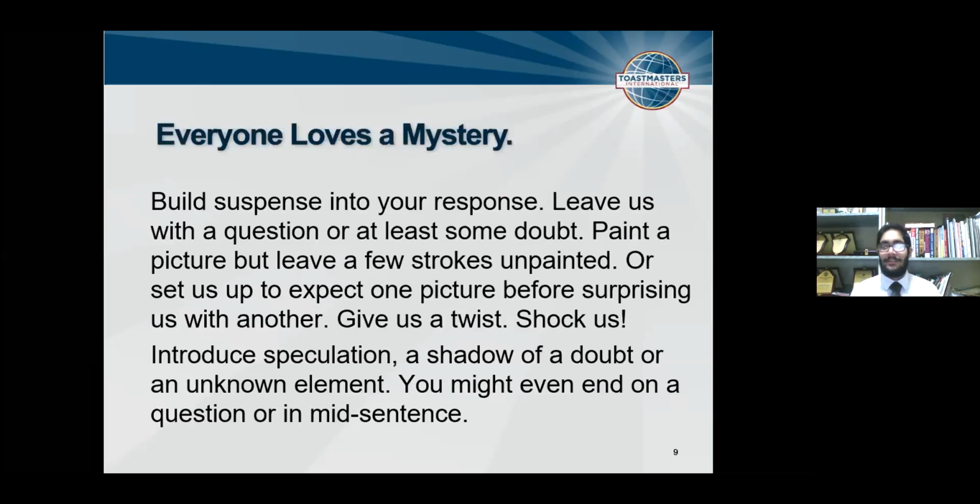Everyone loves a mystery. Now, when it comes to table topics or even giving a prepared speech, remember that a mystery is amazing.